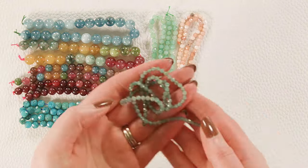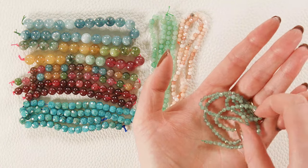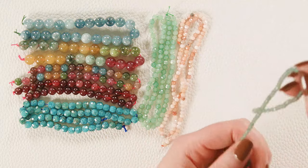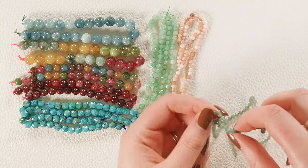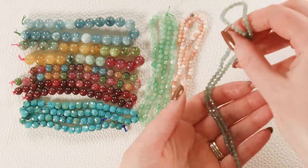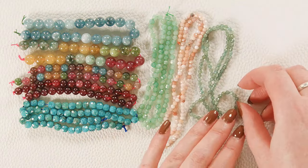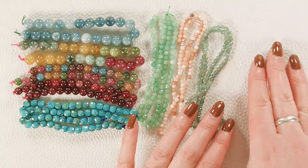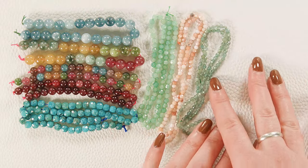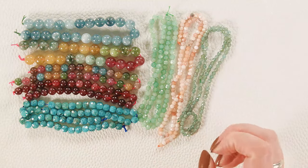And some green apatite, which is a really fun stone because it has just a little bit of a softer green than aventurine, a little more teal, a little more on the blue-green spectrum. And again, just beautifully faceted, super pretty, and these are natural. So you get all those different colors in there naturally.